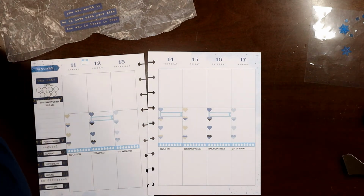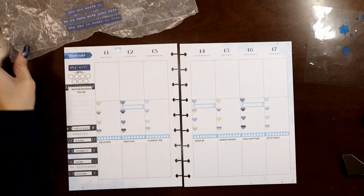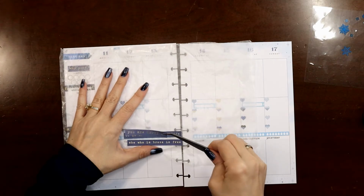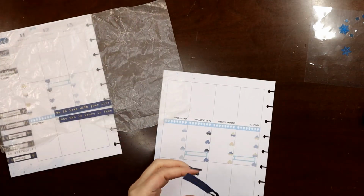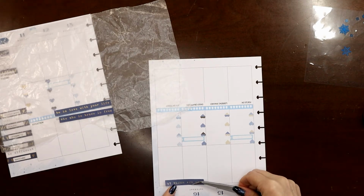That's it for the pointy tweezers, I think. Next, I think I want to put the smallest one, You Are So Worth It, kind of over here as my weekend banner. So I'm just going to kind of center it across Saturday and Sunday. There we go.